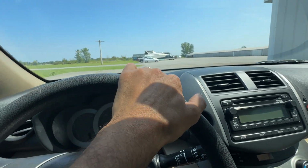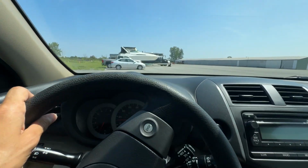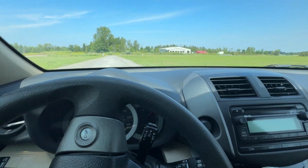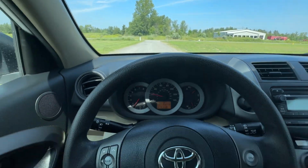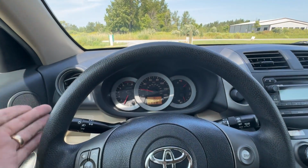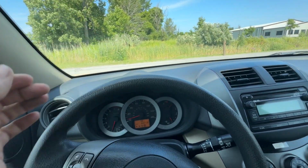It's got ice cold air conditioning and hot heat. It's Rochester, New York, so you can try those both in the same day for way too much of the year. I'm going to take you guys out on the road. This is a really bumpy access road here, and as you can hear, there's no shakes or shimmies or rattles or anything like that. In my opinion, this is the high point of RAV4.